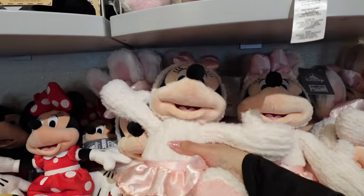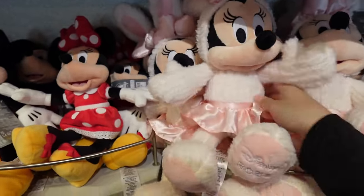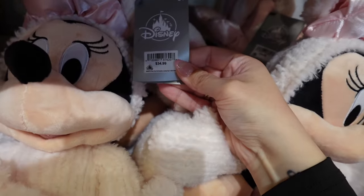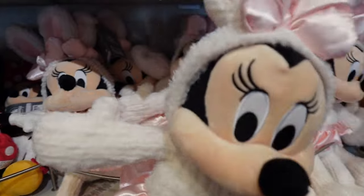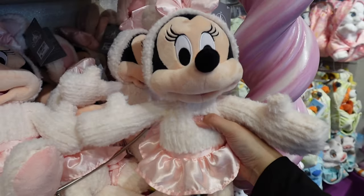They have these new Easter Mickey and Minnie Mouses. They're so stinking cute. At the bottom it says Disney 2024. Nothing about Easter, but they are Easter related. I know they are. These are $34.99 each, which is kind of rich, in my opinion, for stuffed animals like this, but I guess they are for the holiday season, so they're like limited edition, but they're very cute.